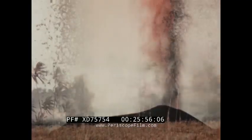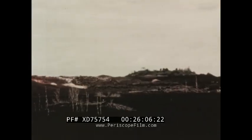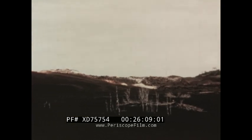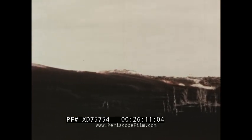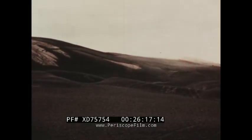By February 8, only a gas-charged cinder jet roars from the dying vent. And by February 18th, the eruption was over. Where formerly there were farms, now all is a barren waste, covered with tens or hundreds of feet of lava flows and volcanic debris. Some 500 acres of new land was made by the flows, added to Hawaii, where formerly there was only ocean.